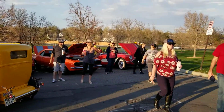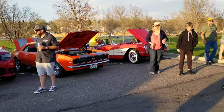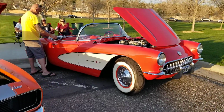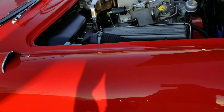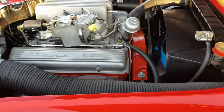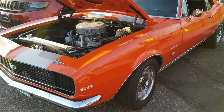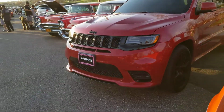I'm gonna go by, what is this, a first or second year Corvette? 63, 64, 65, something like that. Don't have those quite memorized. That is cool. Orange and silver stripes SS. That's a beautiful color. Just loving these colors in the sunlight.